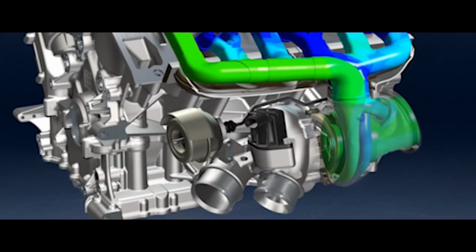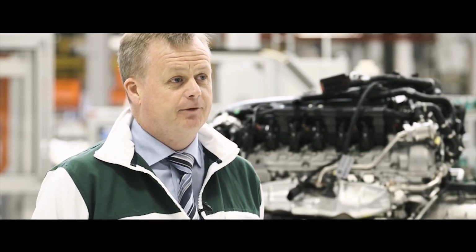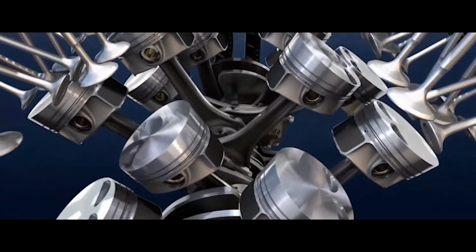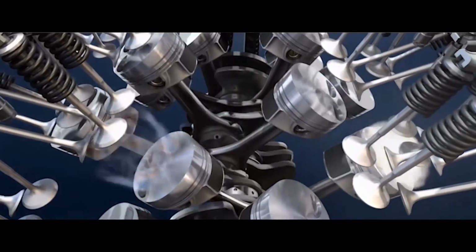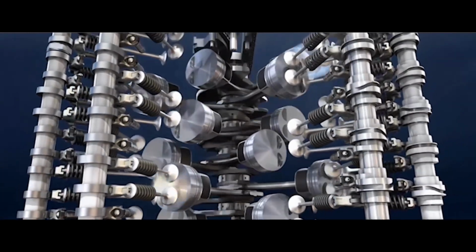Twin-scroll turbochargers enable us to minimise the turbocharger response time in what is a very efficient package space. The new W12 engine develops 900 Nm of torque right through from 1250 RPM through to 4,500 RPM. Our new engine has 600 brake horsepower. This will make it the highest performing engine in any SUV in the world.